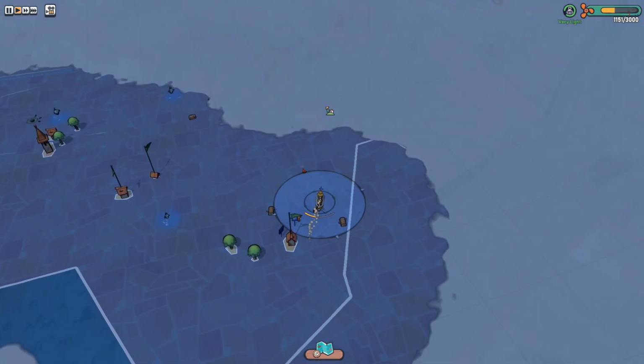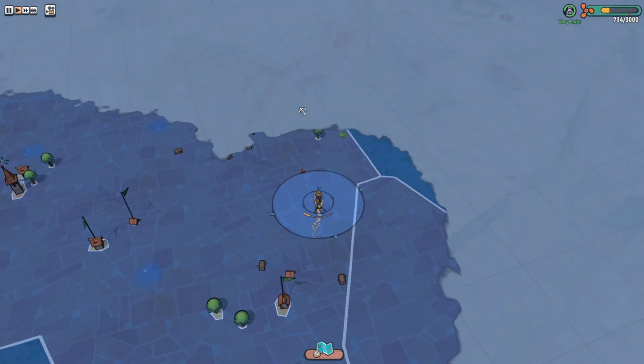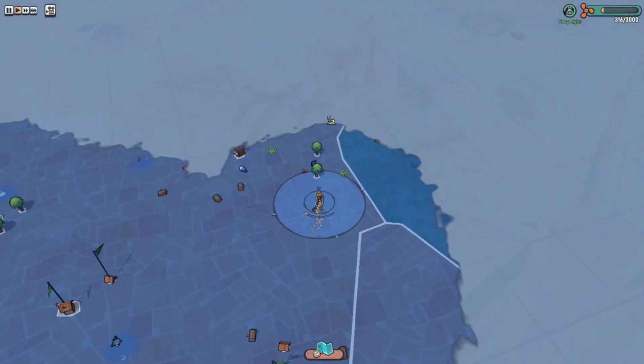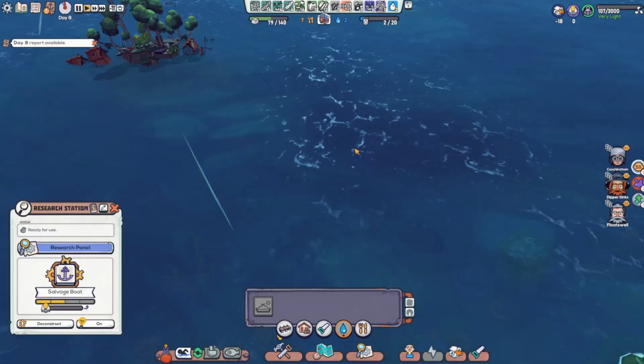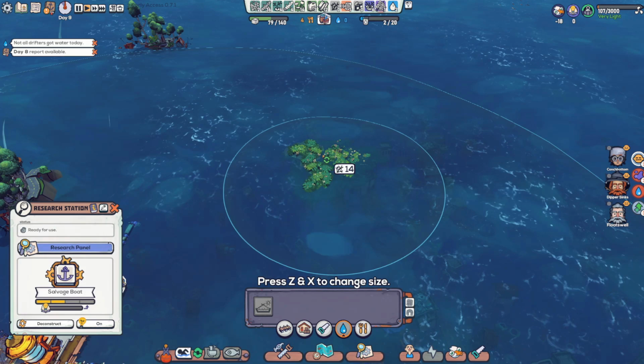We're also going to be running really low on electricity once we go over to this side of it. But that's okay, we can recharge. And there's some seaweed, that's perfect. Right, so we'll start right here, and we'll set somebody up to harvest all of our seaweed.